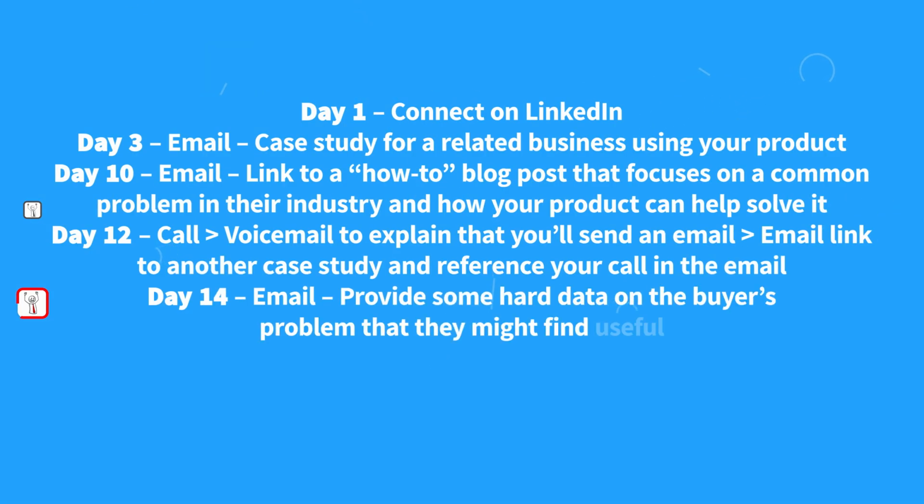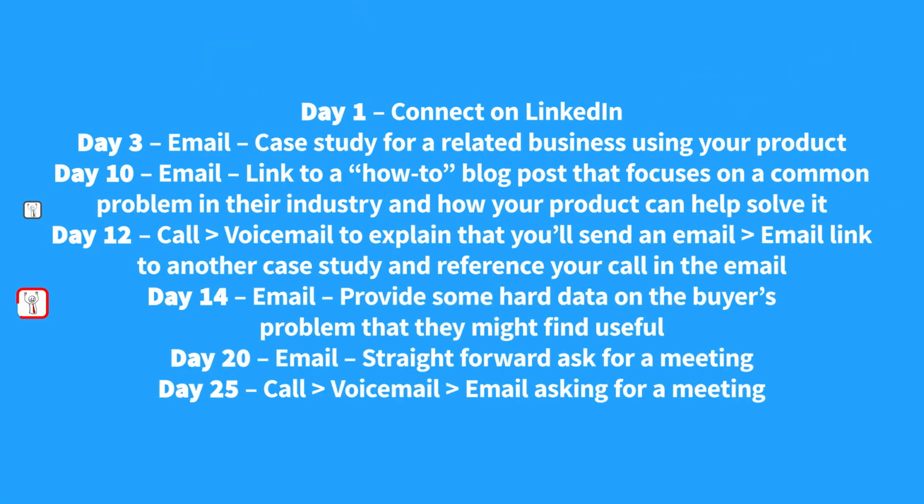Get it implemented. Day 1, we're going to connect with the prospect on LinkedIn. Day 3, we're going to email the prospect and then send them a case study related to your business or your product. Day 10, we're going to email. We're going to link them to a how-to post that focuses on a common problem that they have in their industry and how your product helps them solve it.